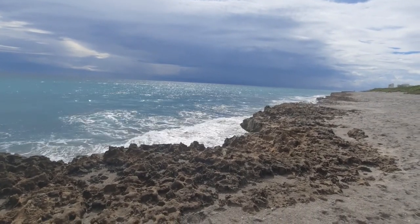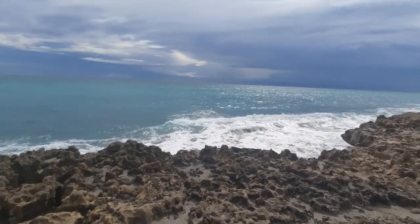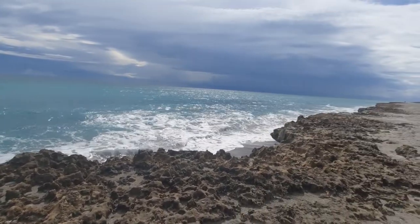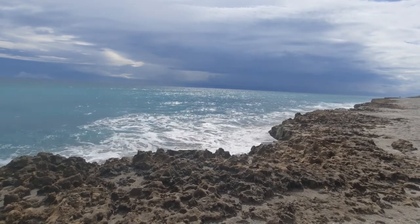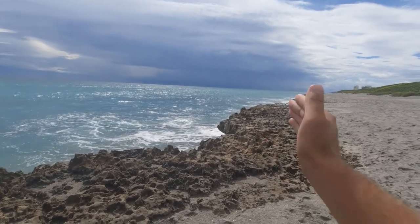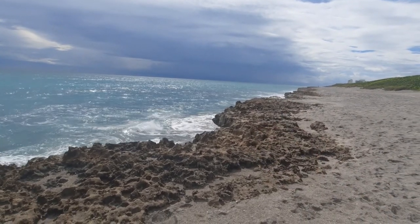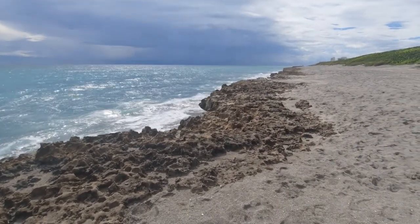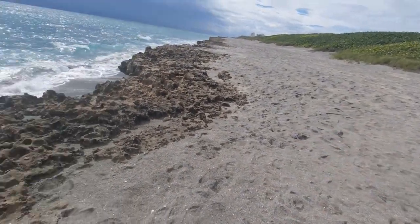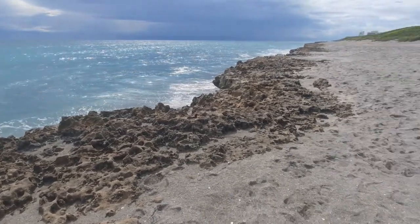So, you figure, since the water is mostly composed of salt, that salt slowly but surely breaks down that rock, hence eroding it. And you have to figure a lot of this sand that we're seeing here most likely came from this very rock.